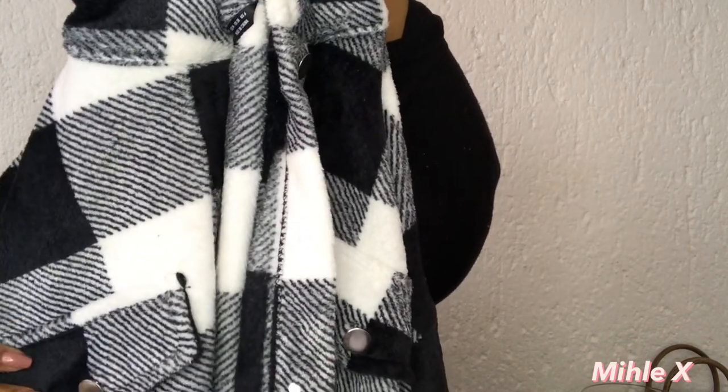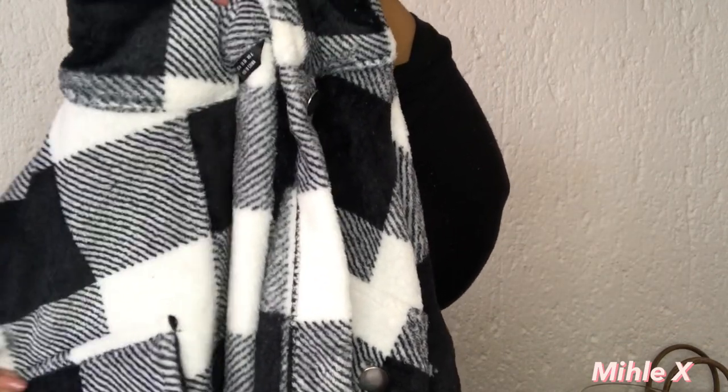It feels so good. This is the flap detail jacket. It has a flannel type of almost sheep type of skin, not sheep though, but fluffy, like a throw that you have on your bed, that material for a throw blanket. It has that type of material both inside and out.